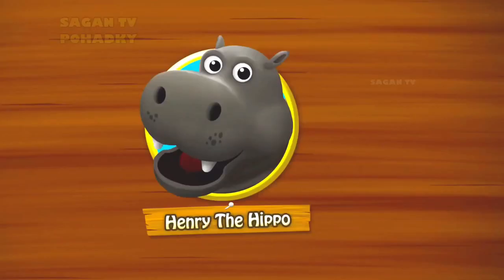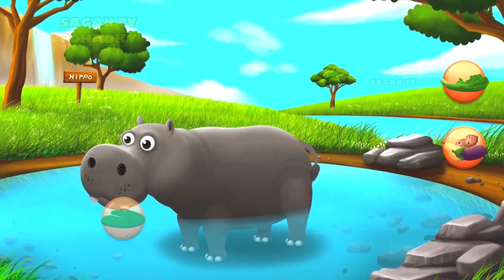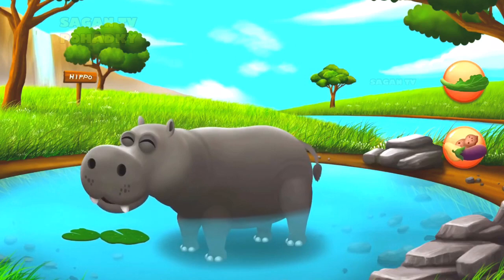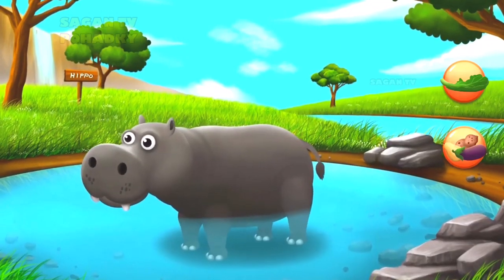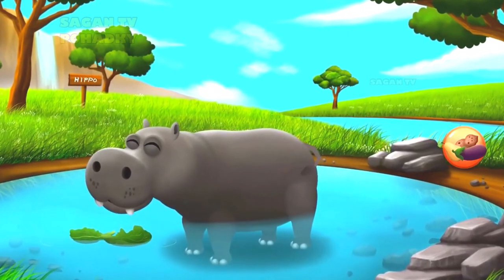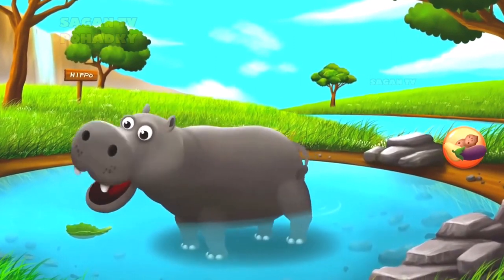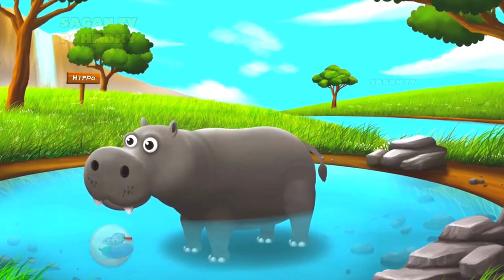Henry the hippopotamus has been wallowing in his water hole all morning. He likes wallowing nearly as much as leaves. Leaves. Vegetables.